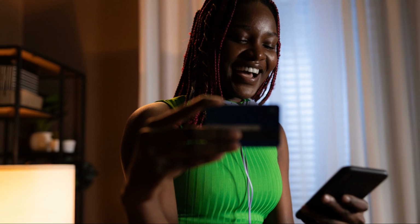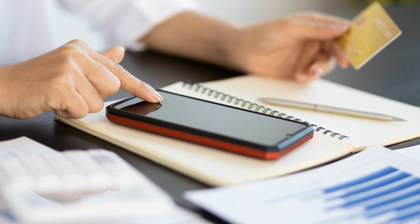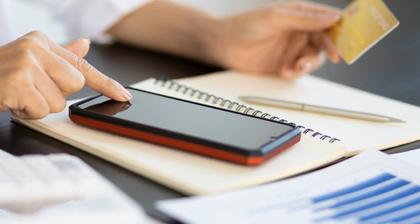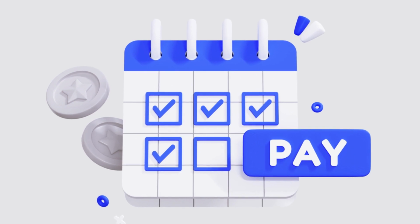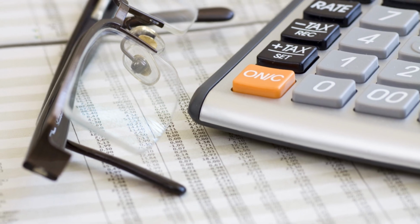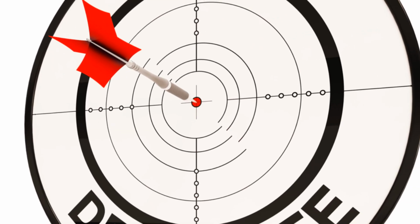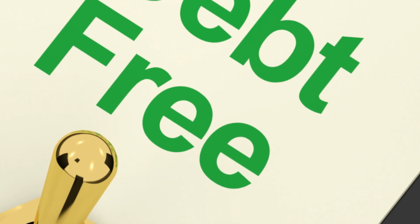So how can we manage this? The first trick is to set up alerts. Most credit card companies allow you to set up notifications for when you're nearing a certain percentage of your credit limit. This can help you keep track without having to check constantly. Another smart move is paying off your balance before the statement date. Often, the balance reported to the credit bureaus is the one on your statement. If you pay it down before this date, you lower the balance that shows up on your credit report, even if you're using your credit card regularly.